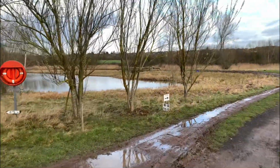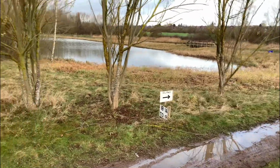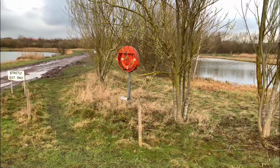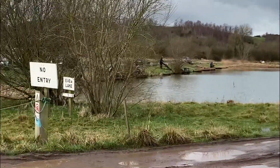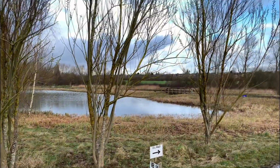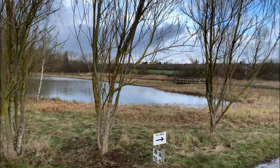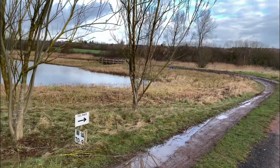Yeah, so it does say Island, but this one's actually called Roses. And there's nothing else to say otherwise. That sign over there says Eves Lake on it. So this one's actually called Roses, which probably makes sense to a lot more people, but we'll see how we go.